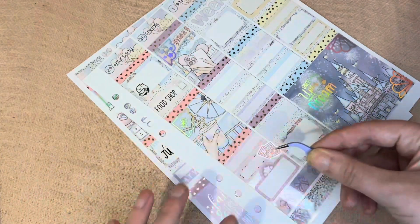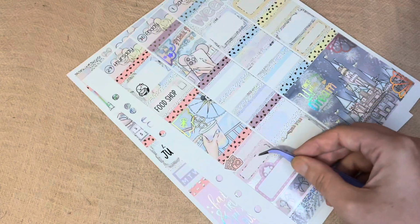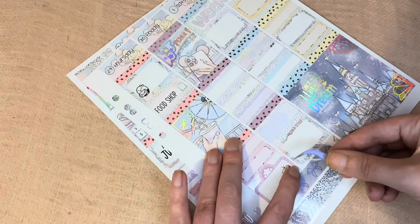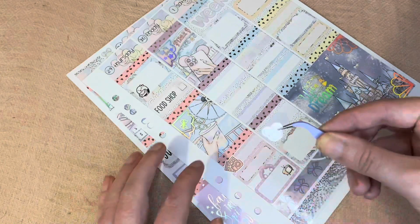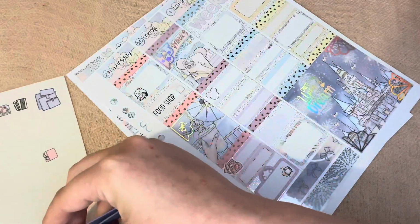I used this sticker from Planner Bow to mark that I uploaded the kit for the week on Instagram. I missed the next box. I had to put a sticker for snacks. And then I have a TV sticker to mark that I watched a programme.